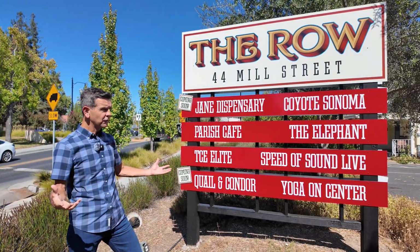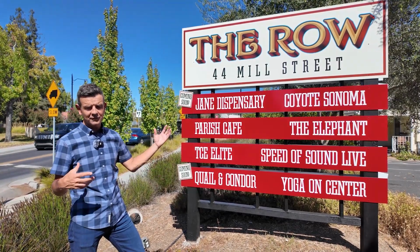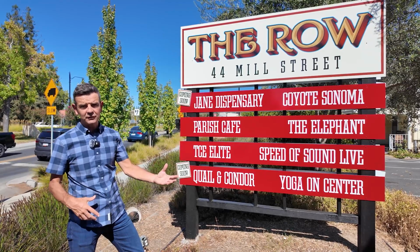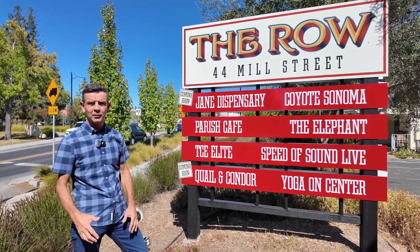So if you've not discovered this little development, there's a lot of real gems in this space. It's opposite Mill District, and it's got lots of parking, and it's also got Coyote there, where it's a beer, it's a bar, have wine, have drinks, watch sport. So yeah, come and check it out. So that's the end of the tour of Healdsburg.